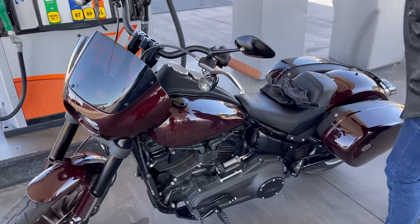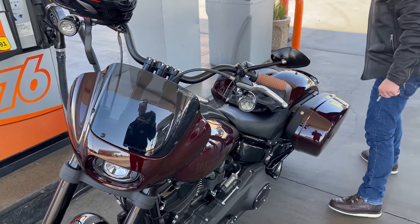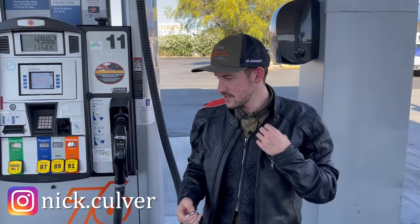And power. Nick on the new Low Rider S. Well, relatively new. How's that fairing treating you, Nick? Not bad. Yeah, it hasn't flown off yet either, so updated part number, I guess, stays on there better.